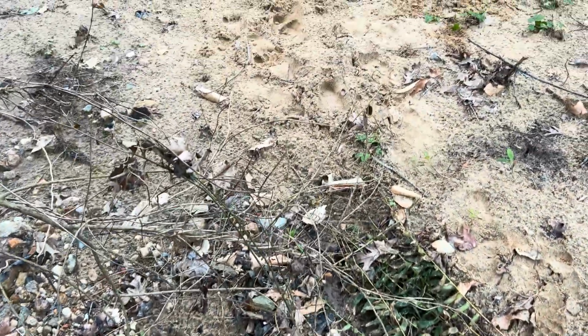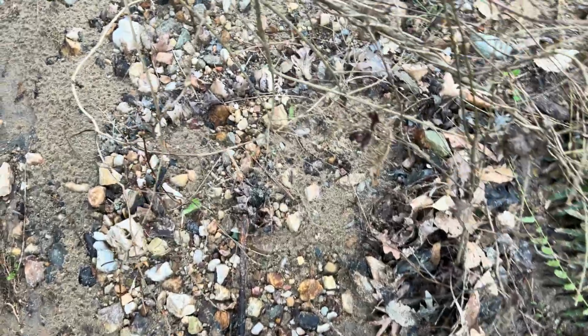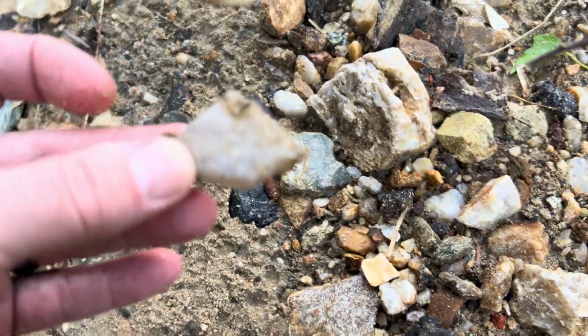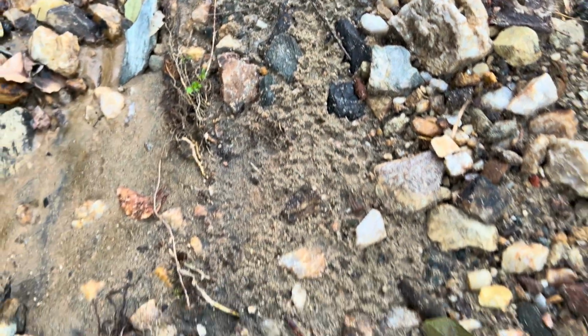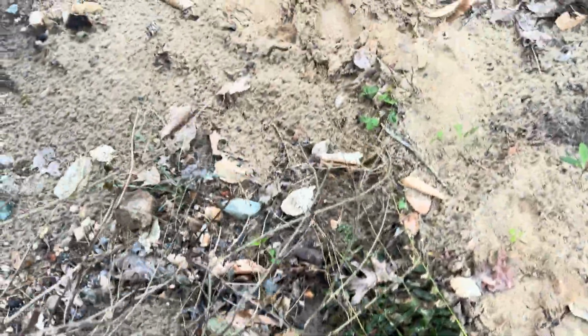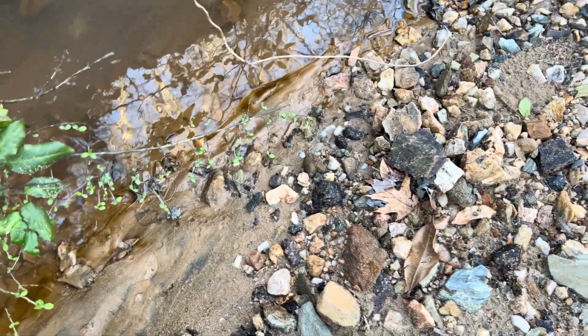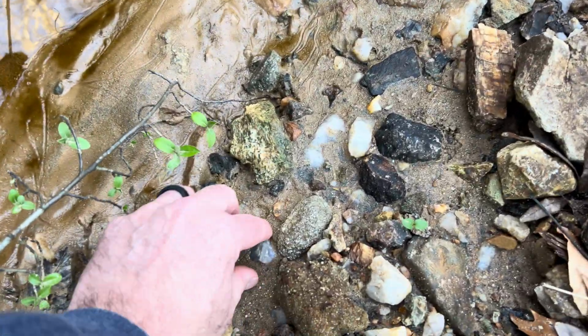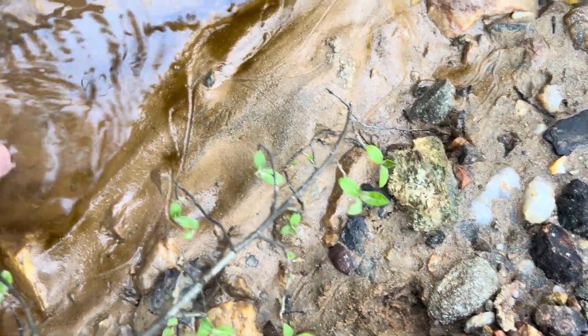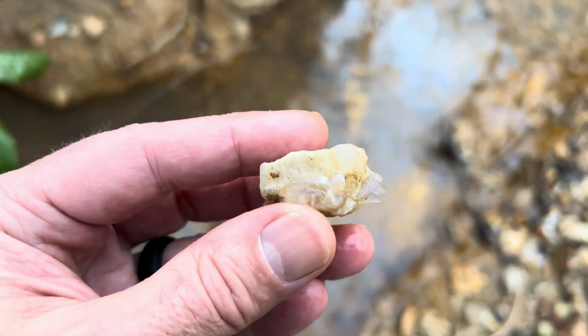Look at this nice little sandy beach where you can find some really cool finds. It's a nice clear piece of crystal. So, see what else I see along this creek. There's something that stands out. Boy, that's pretty. See that smoky and clear in there? It's beautiful.